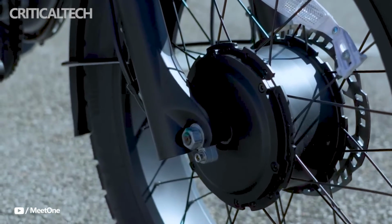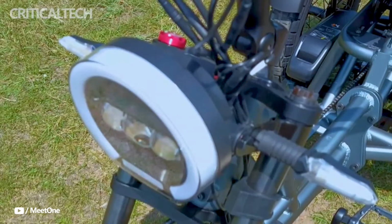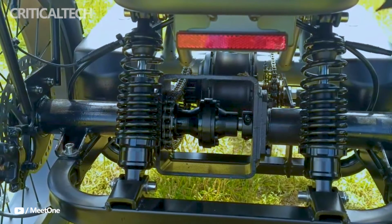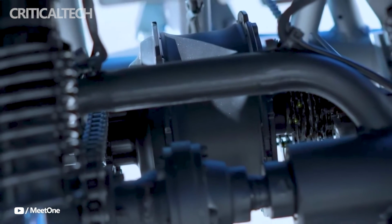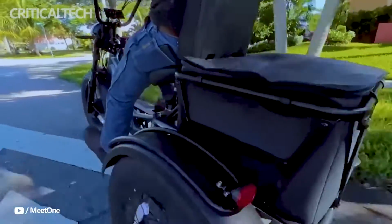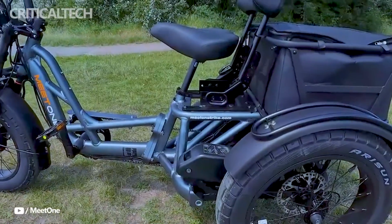Hey everyone, from the first ride, the MeetOne Tour electric trike surpassed expectations. Even though MeetOne is a relatively unknown brand in the trike industry and a newbie to the e-mobility area, the company has produced a device that seems more like a polished, primetime powerhouse than a prototype. This is not your typical three-wheeler.